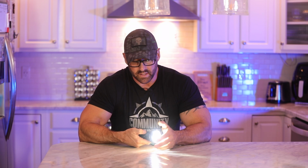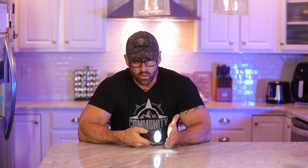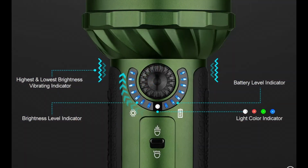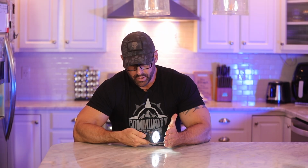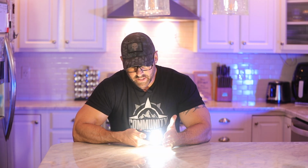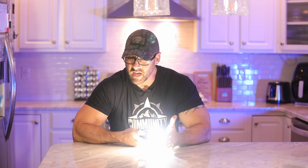Now there are 7 different power modes on this beast, 100 lumens to 7,000 lumens. So let's turn this on again by turning the wheel clockwise 90 degrees and pressing the button once. Now, all the way down is 100. When you're at the lowest setting, the flashlight will vibrate, and it also vibrates once you hit its highest setting. To go through the different power outputs, you simply turn the wheel and increase the output to the top. Wow, that's hot.